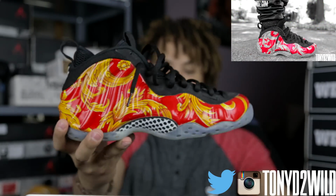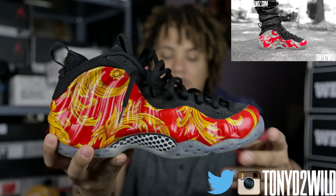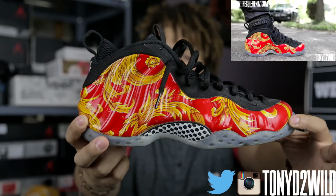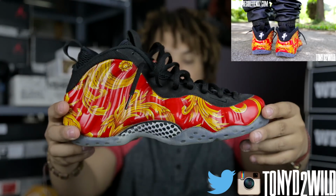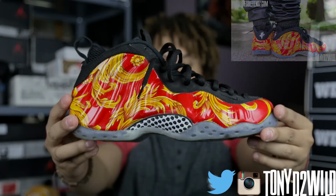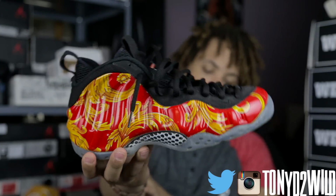Jumped in these in the ALS Bucket Challenge. Did a review on it as well, and it's a great shoe. One of my most expensive shoes that I spent my money on, but it was well worth it, I feel like, in the end. I don't feel bad about it. If I did, I would have sold them by now. Foamposite Red Supremes. Let me know what you guys think about this.